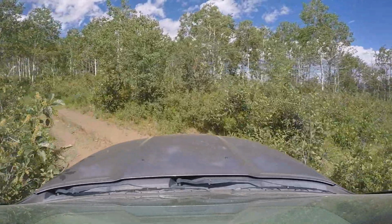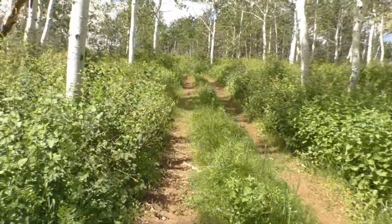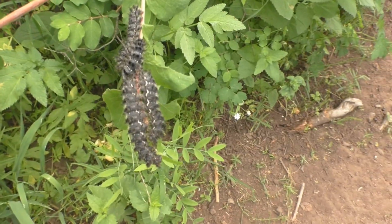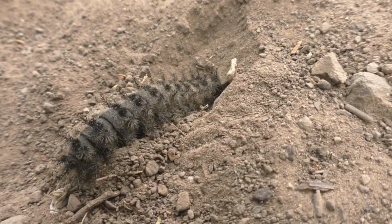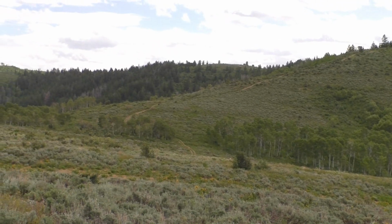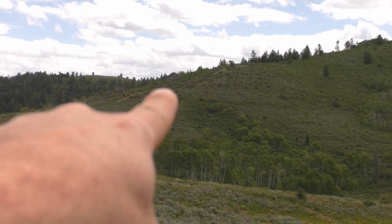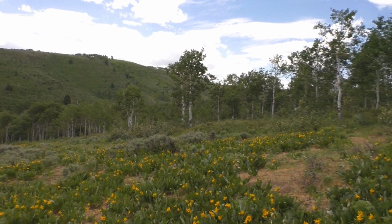I think what I'm going to do now is just walk this road a little bit. It's getting pretty narrow. Can't believe it, those caterpillars are everywhere. Almost about to step on one right there. They're all over the road. Give you an idea, that is the road I just came down. But man, this is a beautiful area.